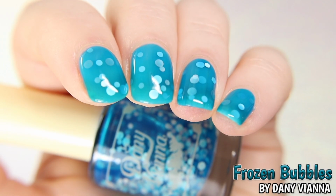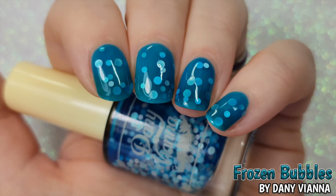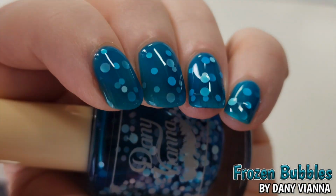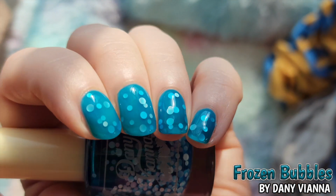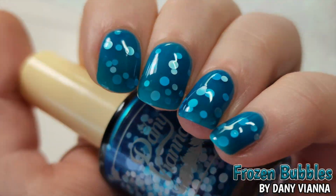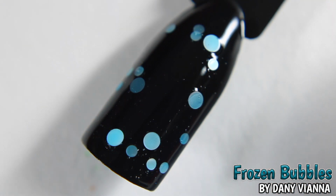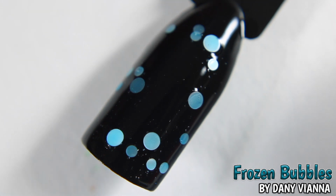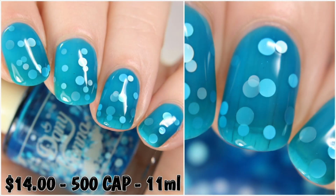Looks the same no matter the lighting, except the blue base becomes a bit darker in the lower lighting. Frozen Bubbles is $14 with a cap of $500.